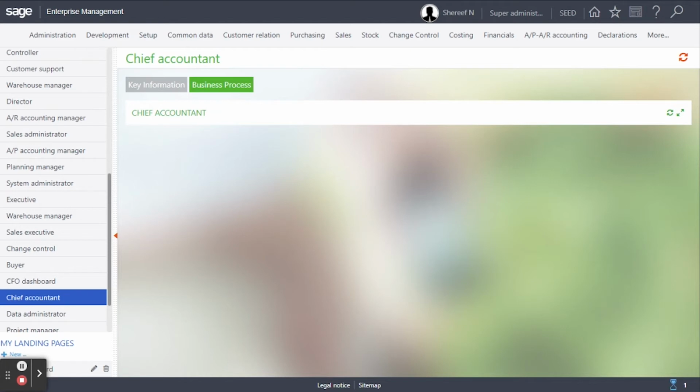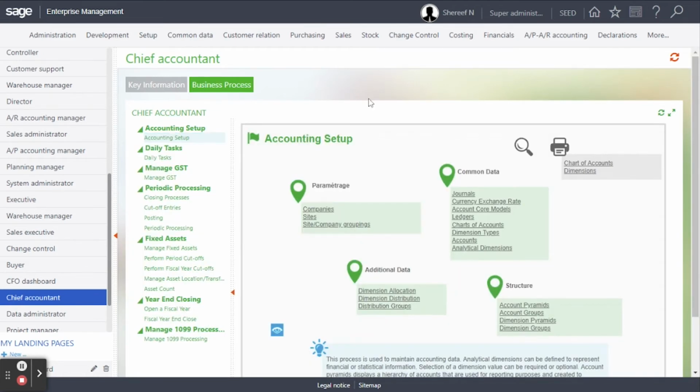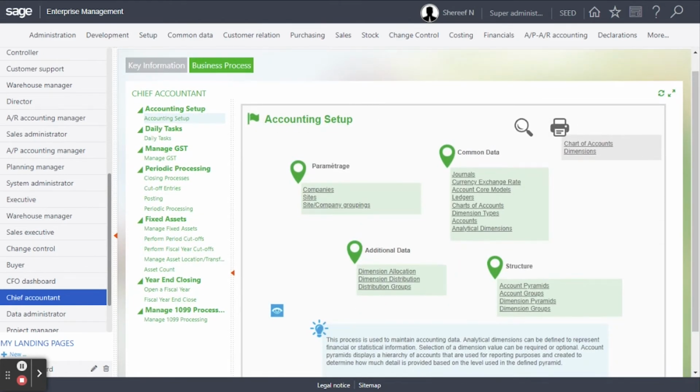Let's explore the Chief Accountant landing page. In the top, you can see two different tabs. One is key information and another one is business process. In the key information, you can see reports and performance dashboard. While in the business process, you can see your day-to-day tasks which you need to complete. This gives you an easy to understand process flow diagram to access those functions in the application.